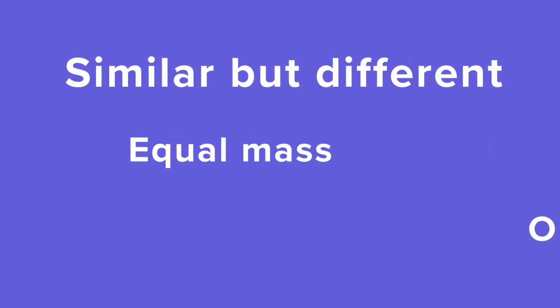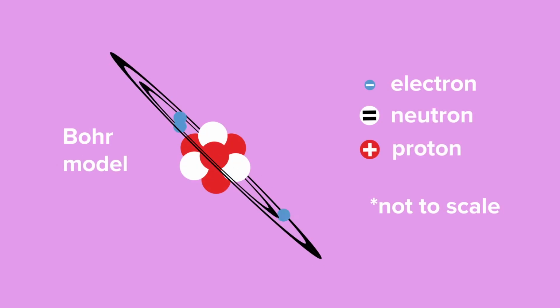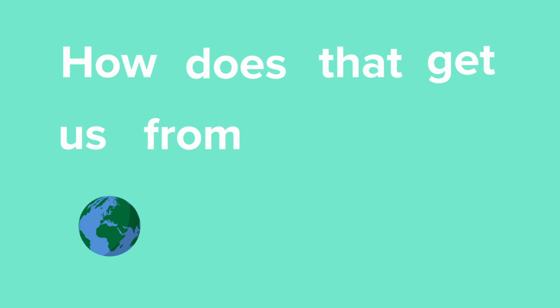So first off, what is antimatter anyway? Well, antimatter is kind of similar to matter. Their fundamental particles have the same mass as their matter counterparts, but have opposite charges. A normal atom usually has one or more negatively charged electrons orbiting a nucleus made of neutrally charged neutrons and positively charged protons. In an antimatter atom, positively charged positrons orbit a nucleus made of neutrally charged antineutrons and negatively charged antiprotons. That's great and all, but how does that get us from here to here?